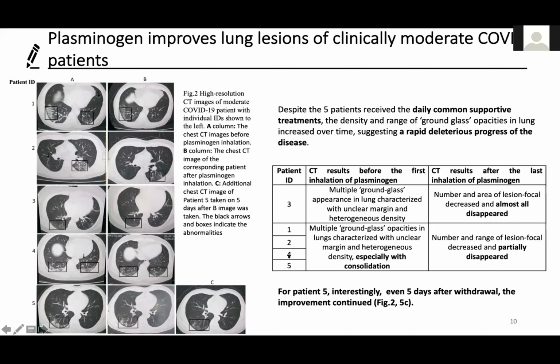The other 4 patients, with relatively more severe conditions, also showed multiple ground glass opacities in the lungs, characterized by unclear margin and heterogeneous density, and especially some consolidations. After the treatment, CT results showed the number and range of lesion foci decreased and partially disappeared. It seems the outcome somehow correlates to the original severity. For patient 5, particularly the lowest one, interestingly, even 5 days after the treatment was withdrawn, the improvement still continued as compared to a few days before.